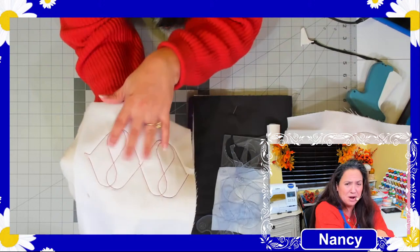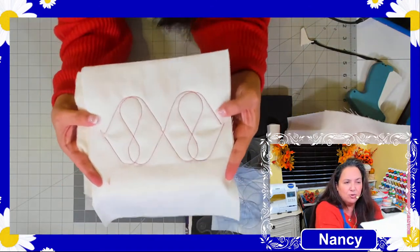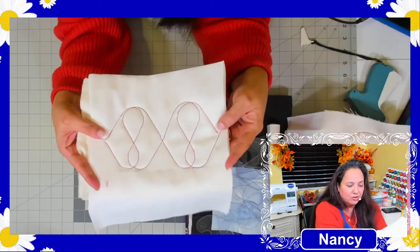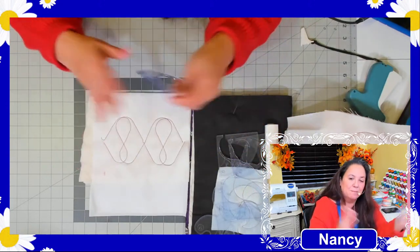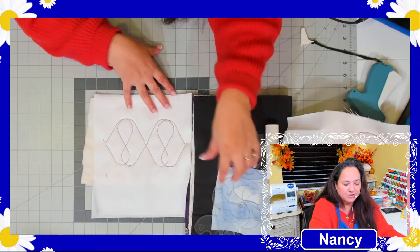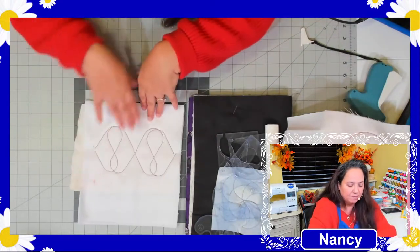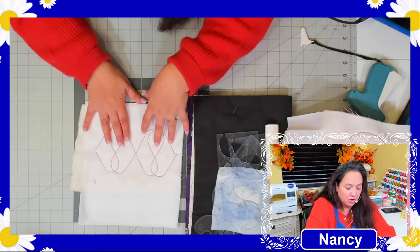I know I probably need some practice on this, but this is definitely something that, when you are looking to work with templates, you do have to know: practice, practice, practice. You cannot just think that you're going to buy these templates, throw them on your machine, and you're going to come out with this really beautiful design. It does take a lot of practice, and you do have to get some little scraps such as these from the dollar store to practice on, because they do make a difference when you actually go to do your project itself.